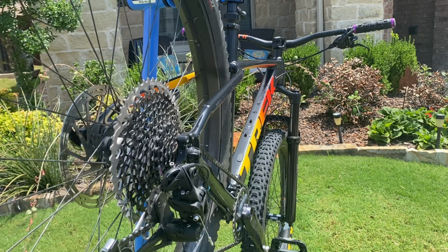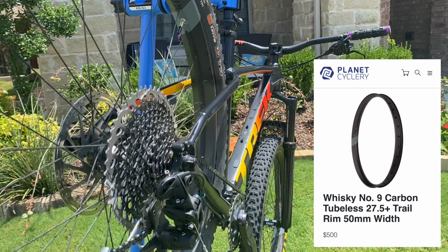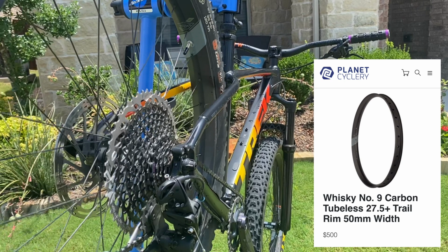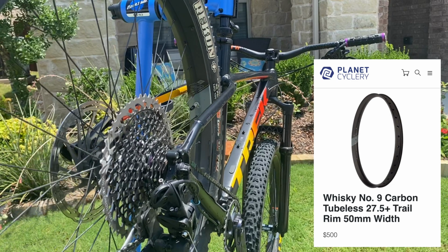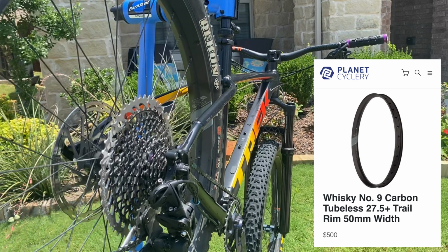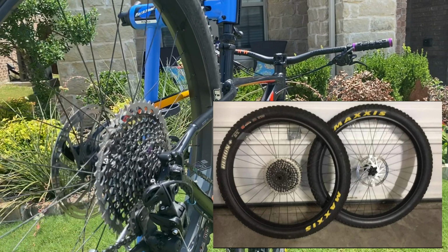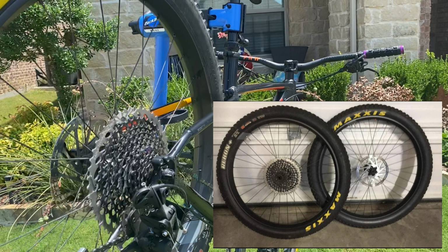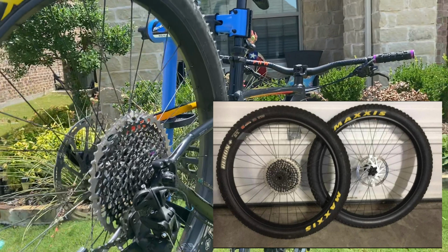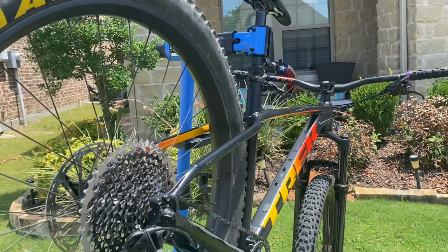What really makes this build special is the Whiskey No. 9 50mm width carbon wheels. You may be asking yourself, who puts a $1,500 wheel set on an $1,800 bike? Well, I did, because I found this wheel set on Facebook Marketplace for 250 bucks. Yep, you heard me right, 250 bucks. I got the wheels, the DT Swiss 350 hubs, that SRAM cassette, which is $400 by itself, plus the rotors.